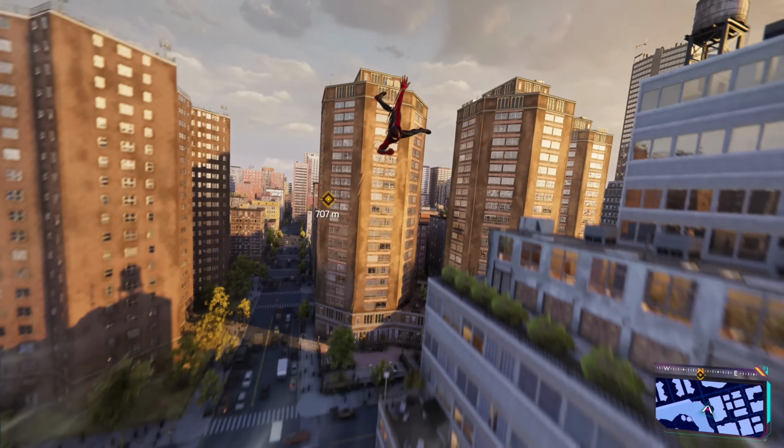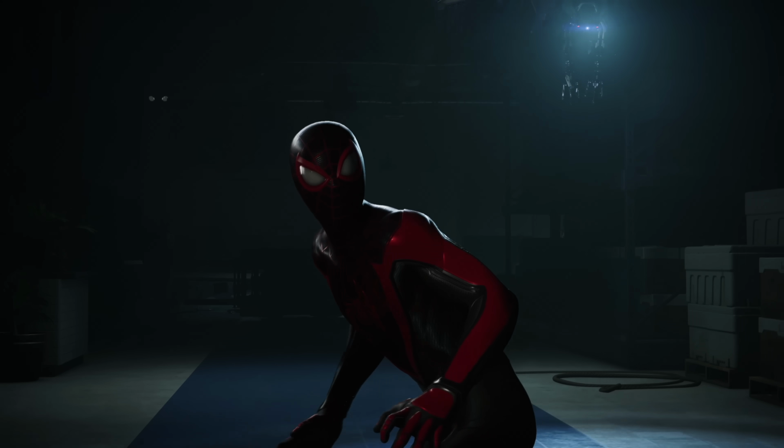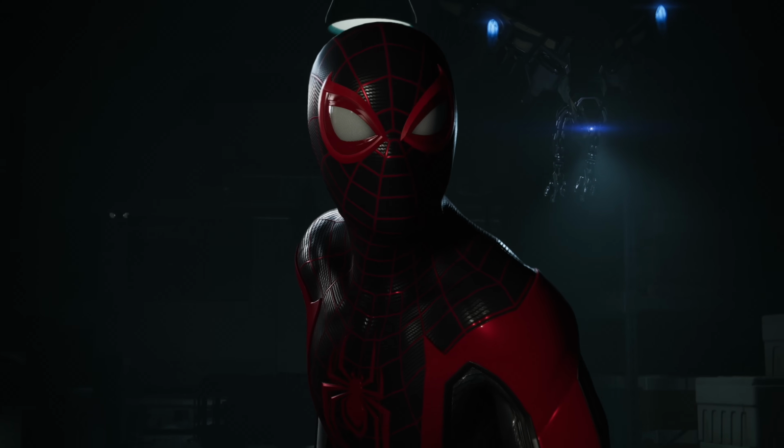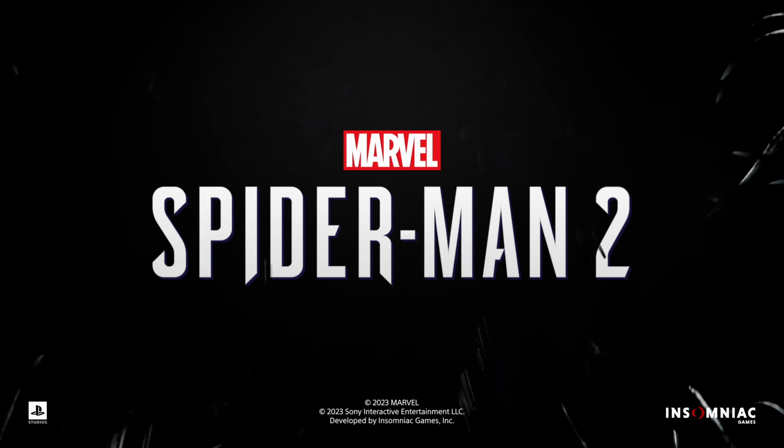Having new combat, new traversal, even having two playable characters and making the map this much bigger is a huge achievement. Honestly, the fact that we're even getting a Spider-Man game that looks this good is a huge testament to the people at Insomniac who made it happen. So if you ask me, this game doesn't have to be revolutionary. It doesn't have to be built from the ground up or be some mind-blowingly religious experience or reinvent the wheel. This game doesn't have to do any of that. It's just Spider-Man 2. And if you ask me, that alone sounds sick as shit.